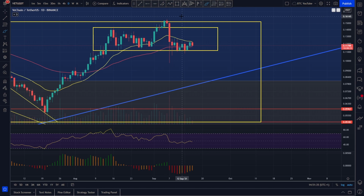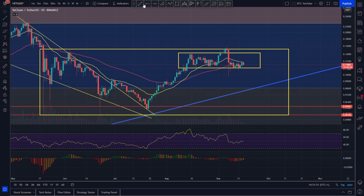And then obviously that Bitcoin news with El Salvador, obviously the whales took advantage and dumped on the market, liquidated a lot of people with longs, etc. And you can see here, the wider market got affected badly. Vechain comes all the way down to that 10-cent psychological level. Basically, if we draw this in, you'll see exactly what we mean. Pretty much perfectly wicked down onto that 10-cent level like this.